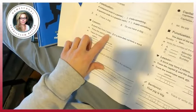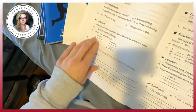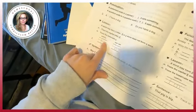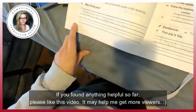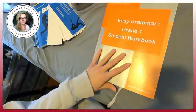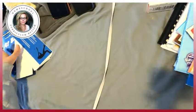And then you always do some tracing. Usually here a word may have one letter. E alone does not form a word. Trace the capital E and trace the lowercase e. I don't know. It just does practice. For this lesson, it's usually just practice writing. And then you can either trace this sentence or write it below. So pretty easy, pretty simple, easy grammar. And I don't mind it. We do one thing a day. Is it necessary? I don't know.